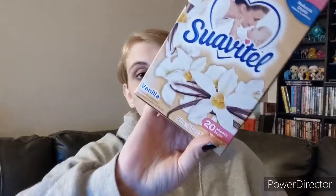I got these two Suavito. Got the 20 sheets of fabric conditioner in vanilla. And the fabric conditioner liquid. Fabric sheets, fabric softener. Smells really good though.